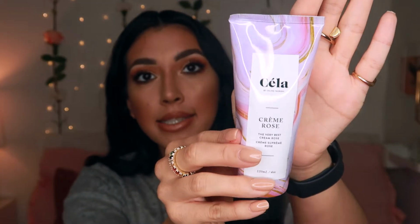So third product, we have some lotion, and this is a brand called Stella, and it's cream rose. Smells pretty good. It's an okay scent. I'm very picky when it comes to scents, so it's hard to be pleased by a scent, but this smells okay. Let me fix this a little bit. Alright, I feel like that's better. I'm not really into getting lotions in my Ipsy boxes. I feel like it's a wasteful product, but it's still good.